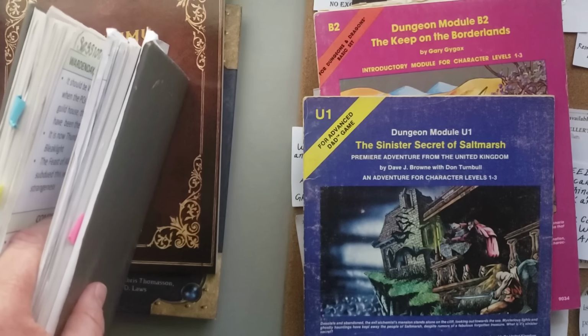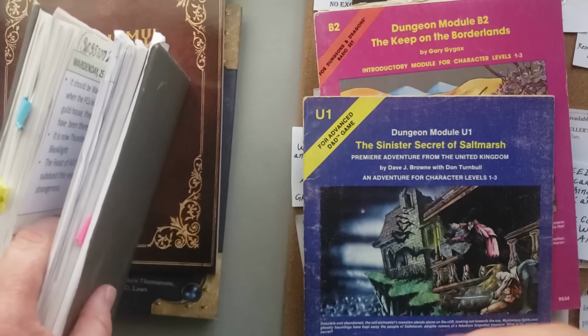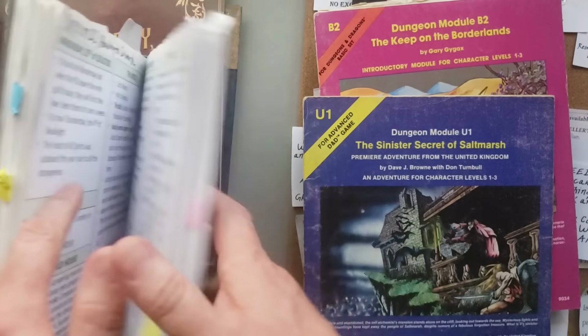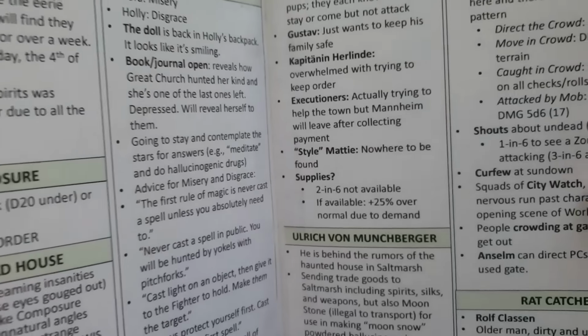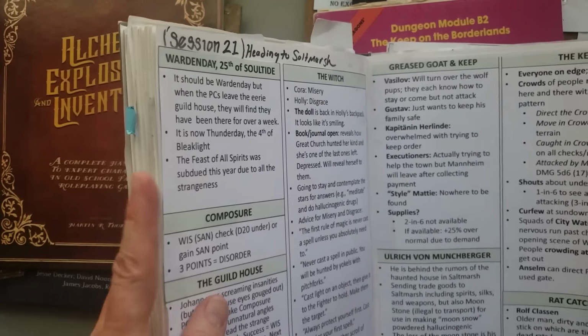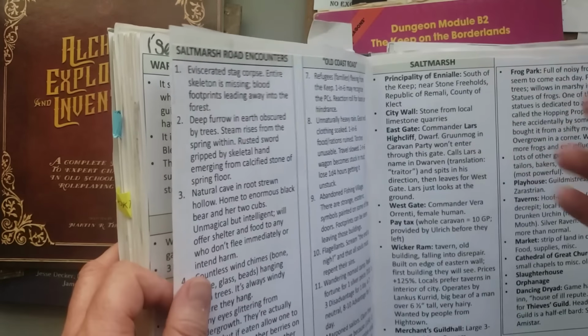And Moonstone in this game, it's basically like an asteroidal rock that just has mutant magic essentially. Okay, so he sent them away, and that's why they left. And so they left and decided to go to Saltmarsh. And then I was like, well, I need some stuff along the way to foreshadow what's going to happen.